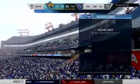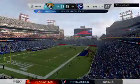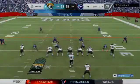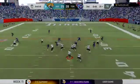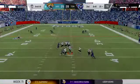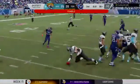I think doubling him has to be a priority because you can't move up to the next level if you don't take care of him first. The last run got a couple. Here's 2nd and 8. Now Mariota. It comes, and he lost the football. Mariota had it jarred loose.